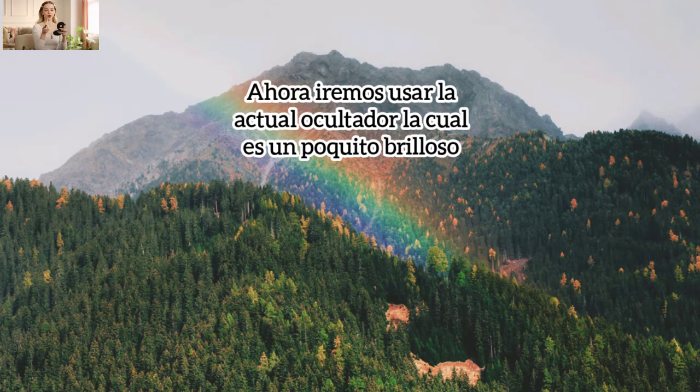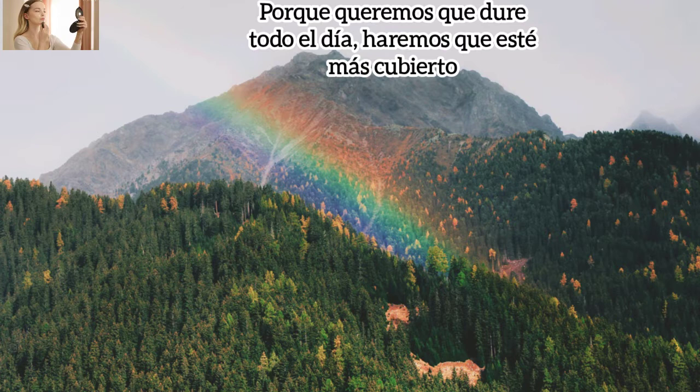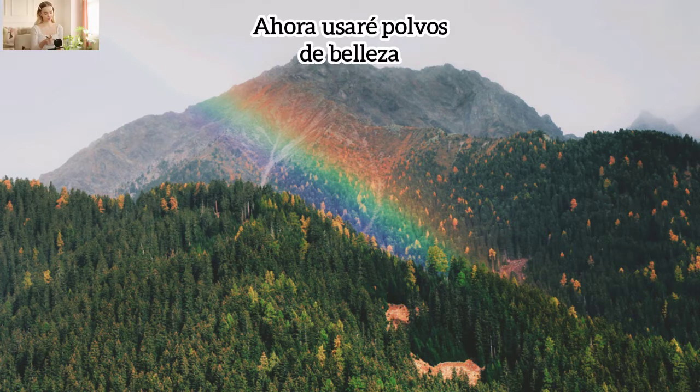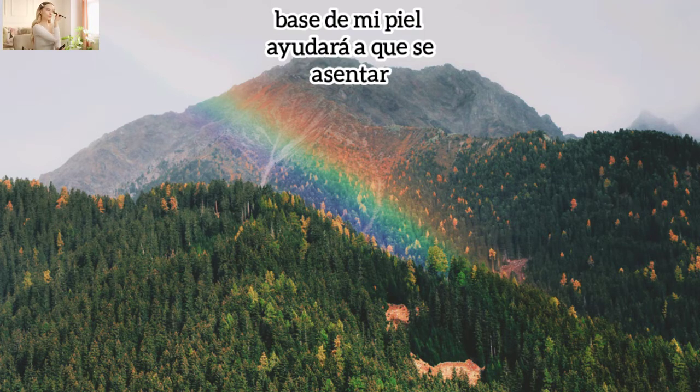Now we're gonna go in with our actual concealer, which is a little bit brighter. I usually like to stay lighter coverage than this, but because we want it to last all day, we're doing a little bit more layering. I am gonna go in with a layer of powder now. Because I have so much oil and real foundation on my skin, this is gonna help to set it.